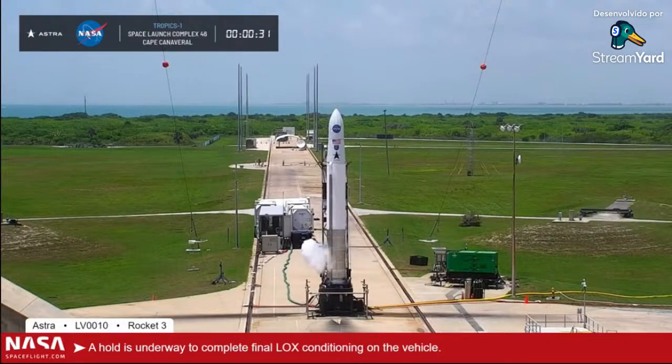So again, that's how the rocket got here, and of course there was a static fire test prior to the launch attempt, and today's launch attempt is currently in a hold. We're waiting for another update on this LOX conditioning issue. Once that hold clears, there'll be a recycle point and a new T0. So once we get a little bit more information and an update on that, we'll go ahead and come back, but let's go ahead and take a break, and we will come back to you with more information as soon as we have it. Again, stick with us.